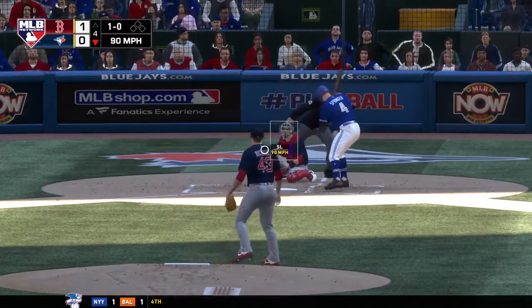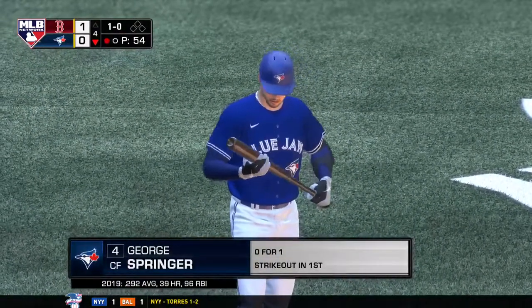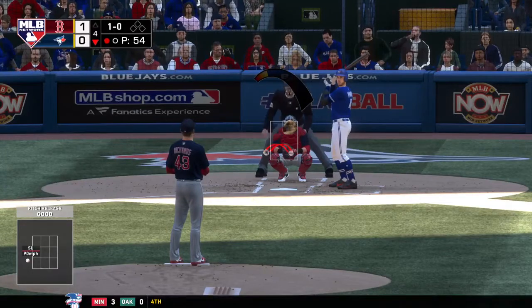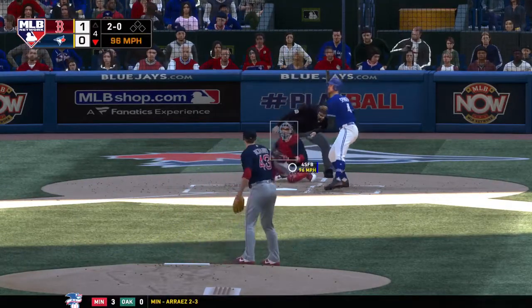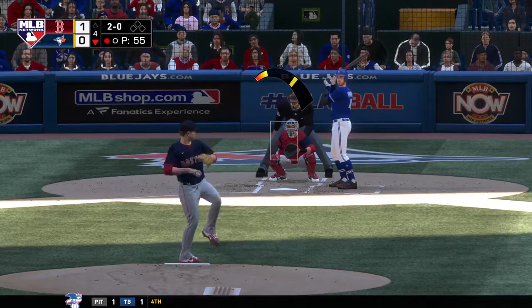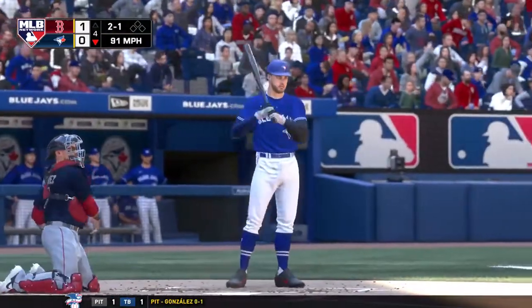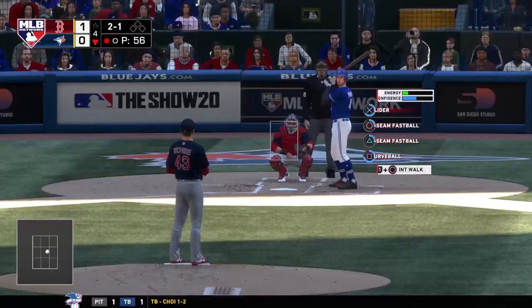Here's George Springer. As the first pitch misses to him, it's ball 1. Comes into this at bat 0 for 1 in the ball game. Into his windup. Here comes the 1-0. 2-0. Strike called. 2-1. Hey, he's got great feel for that pitch right there. He can throw it anytime he wants for a strike.